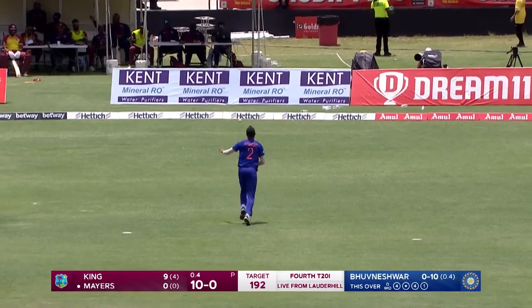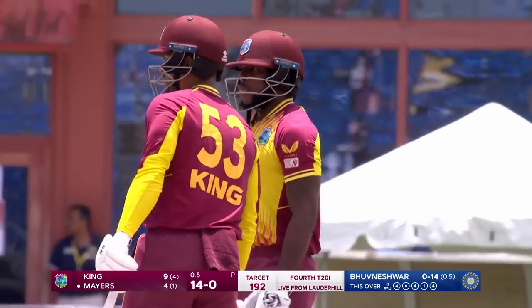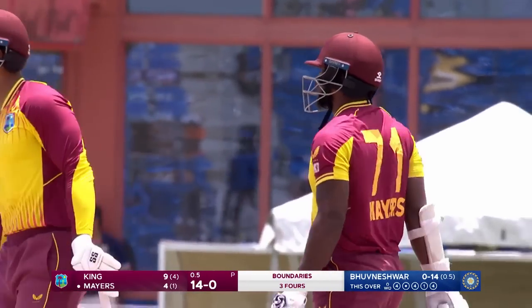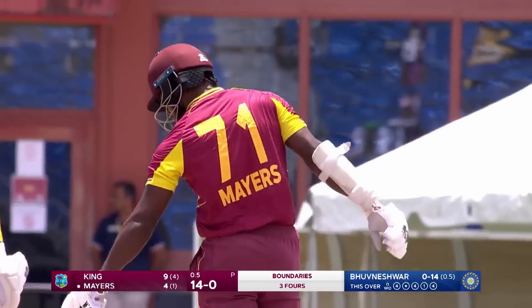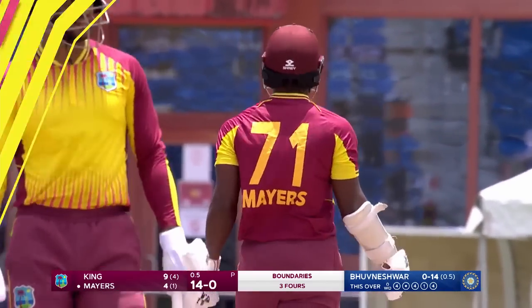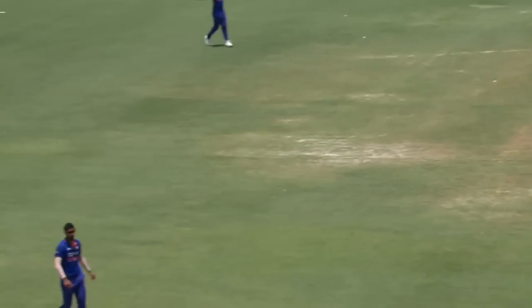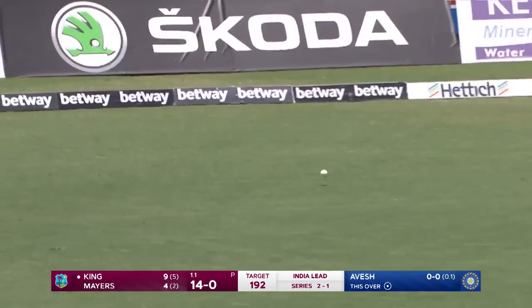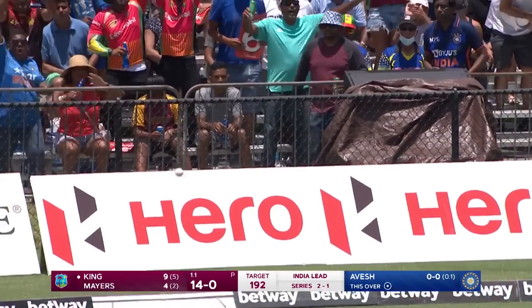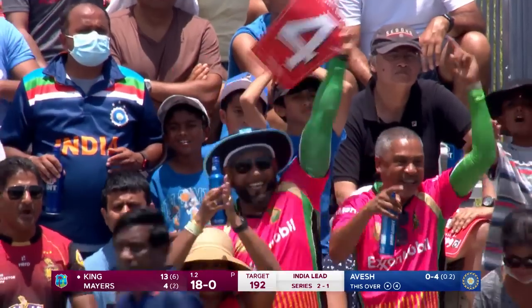That's a smart outside edge. Will bring 4 to Kyle Mayers. And that's what pressure does in terms of the captain on the field. 10 runs gone already in the over. New batter on strike. Ideally, you would have a slip. Finds a gap. This is really good from Brandon King. That's skillful, very skillful indeed.